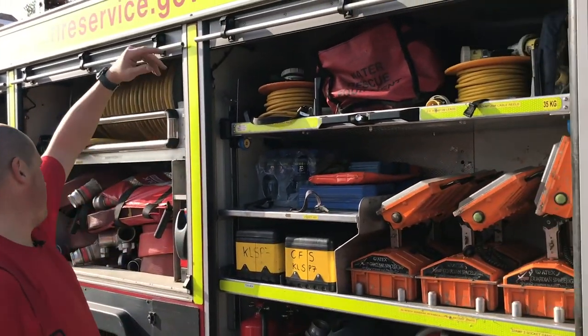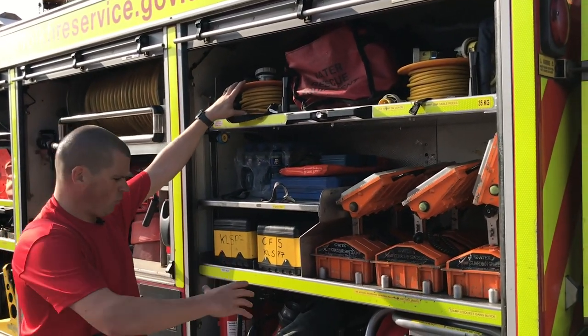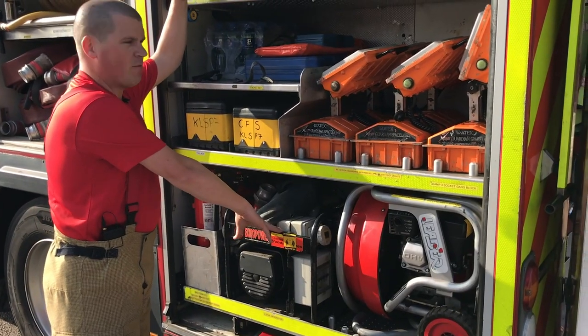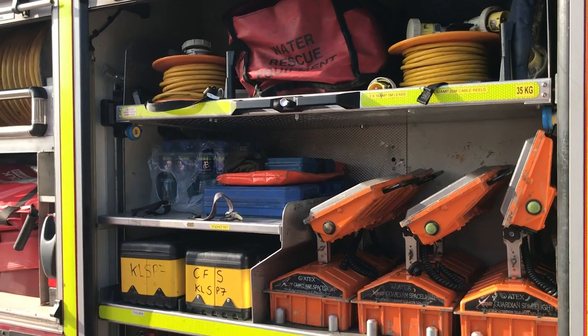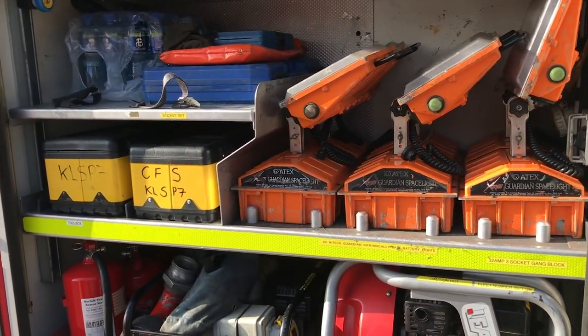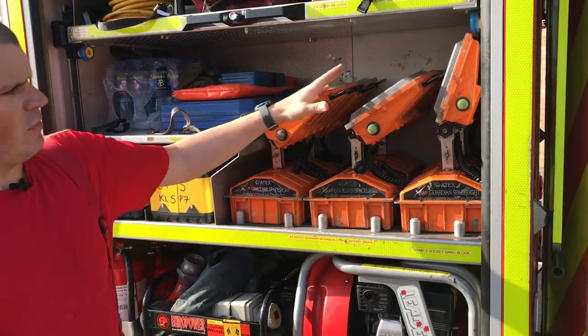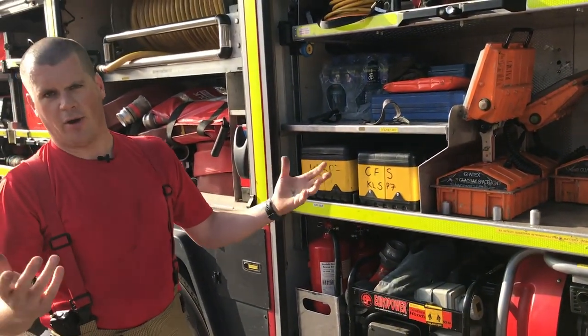Moving on to this one, starting at the top, we have a lot of cable reels, so we can then run off our 110 volt generator, we can run the other 110 volt tools that we have, and we have a limited water rescue capability within that bag. So we just carry four life jackets and a couple of throw lines. Further down, we've got six of these lights, and a standard toolbox, so it's just spanners and pliers, screwdrivers, things like that.